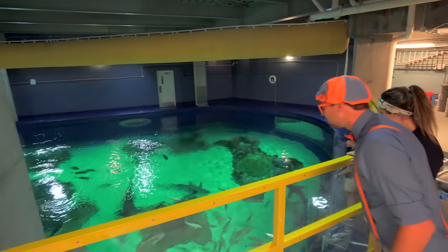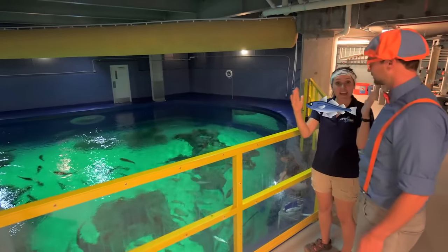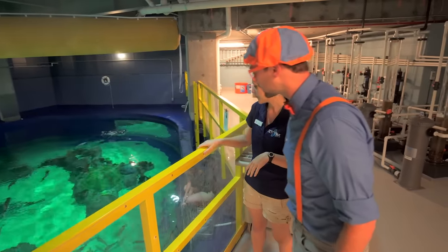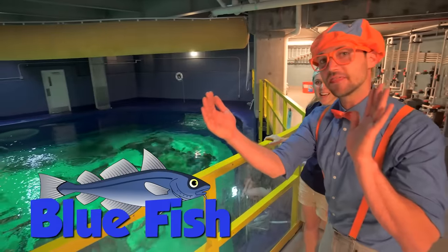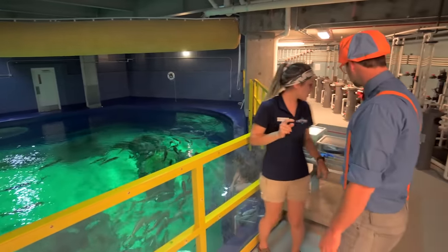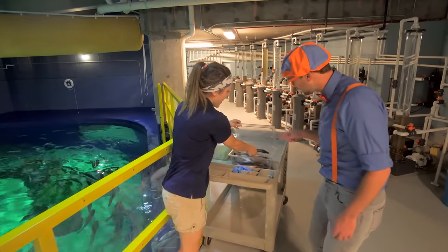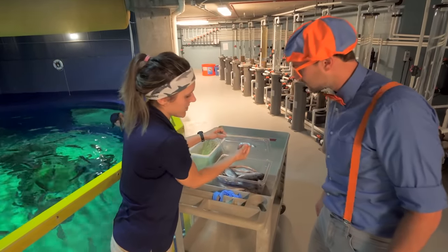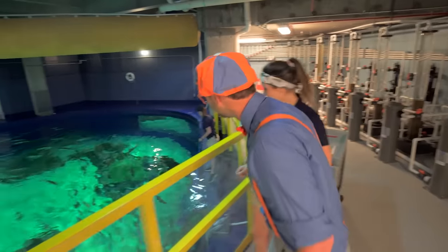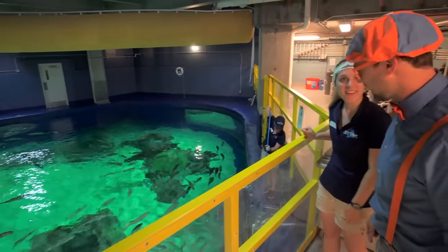Whoa. Those fish look big. How big is that fish that she's feeding the sharks? It's about this big. It's called a blue fish because it has a kind of blue tint to it. Okay. That's about this big. So what kind of fish did I bring up? You brought up some herring, which is the big fish in here, and then some silversides, which is the little fish in here. Okay. Interesting.